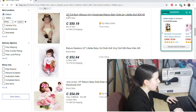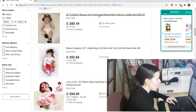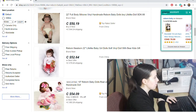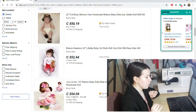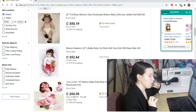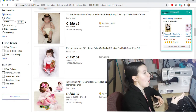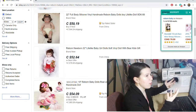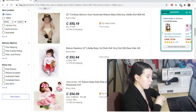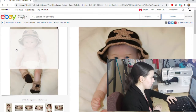Yeah. Okay, here we go! This is the mother lode of scams here. 22 full-body silicone vinyl handmade reborn doll blah blah blah. So, $50.19. Again, full-body silicone dolls, you are not going to find one for under $2,000. And if you do, it's probably a full-body silicone doll that is kind of torn up, it's obviously been well-loved, and it looks kind of crappy, kind of ugly. You are not going to find a beautiful full-body silicone doll for under $2,000, I can almost guarantee it. So, definitely, for $50, no way. Absolutely no way, 0% chance.